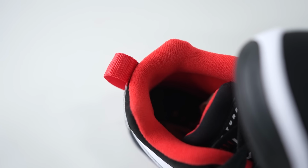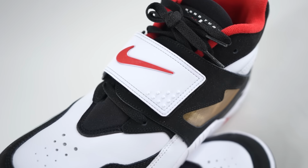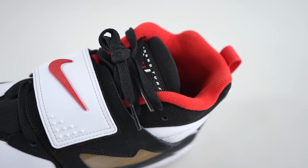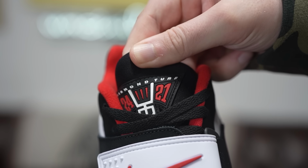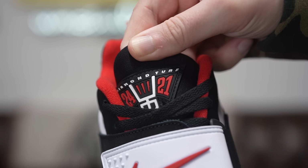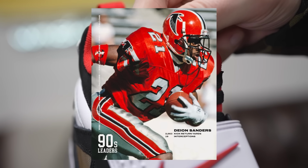You got the red pull tab, chunky strap across the front of the sneaker, and you see that red swoosh, of course. Flat black laces, nothing fancy. Diamond Turf badge on the tongue. I love how you got the goal post and home plate with the two different numbers, 24 and 21, 24 in baseball, 21 in football.